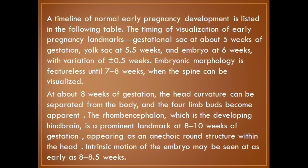A timeline of normal early pregnancy development is listed in the following table. The timing of visualization of early pregnancy landmarks: gestational sac at about 5 weeks of gestation, yolk sac at 5.5 weeks, and embryo at 6 weeks, with variation of plus or minus 0.5 weeks.